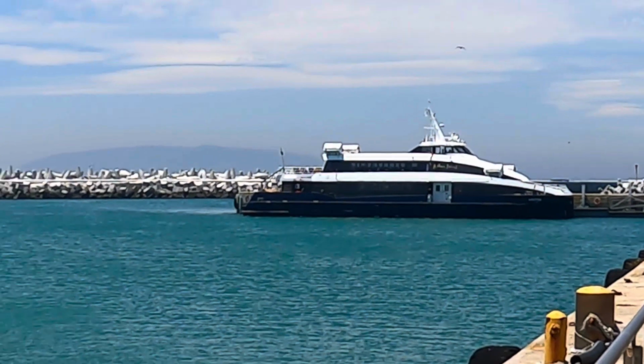Now, they tell you to get there 45 minutes before you are due to leave, and you see this huge queue forming. There's no real advantage being at the front of that queue, I don't think, unless you want a pic of your seat. Now, it is an enclosed ferry, so it's not that easy to take photos from the ferry. As you get to the terminal, you'll see a big queue. Don't panic, you'll get on the boat.